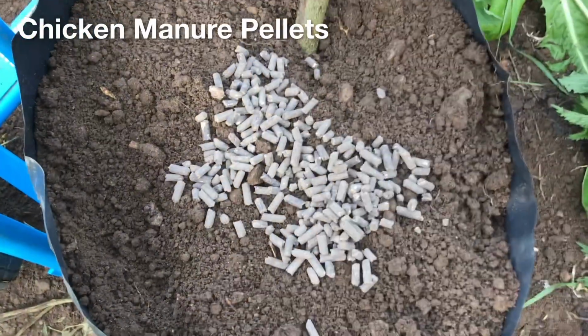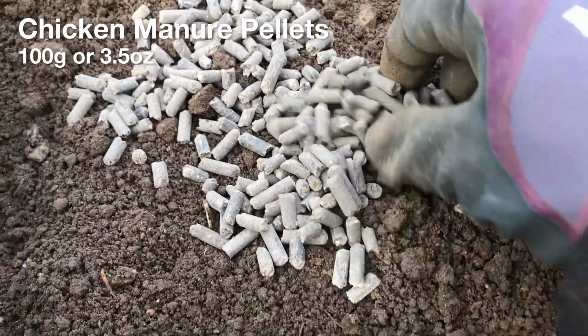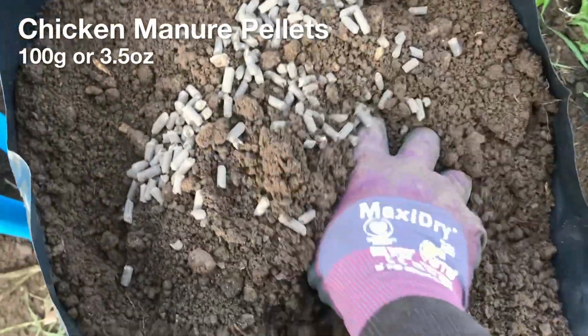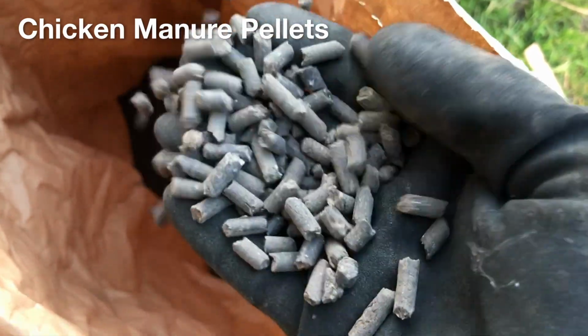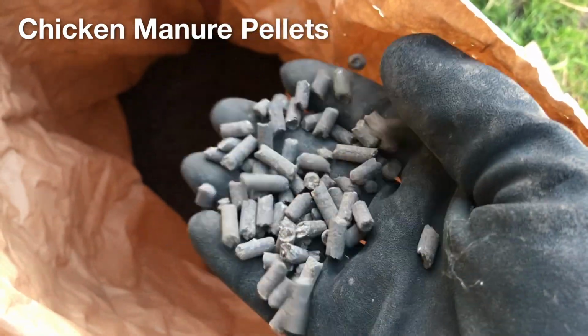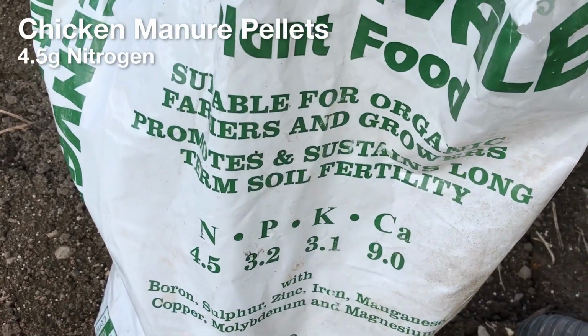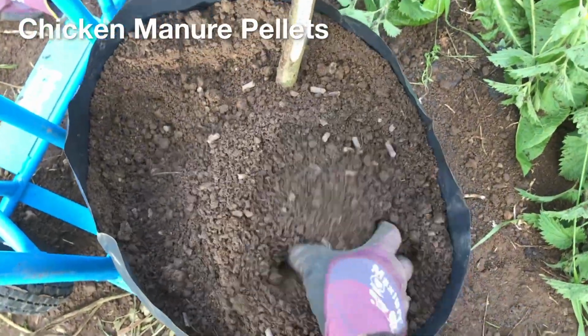In another 5 bags of this same topsoil, I mixed 100 grams of chicken manure pellets into the topsoil before the same seed potatoes were planted. This is a form of concentrated fertility that I've relied on quite a bit for use in the gardens over the years, and 100 grams would have added about 4.5 grams of nitrogen, plus phosphorus, potassium, calcium, and a range of other elements.